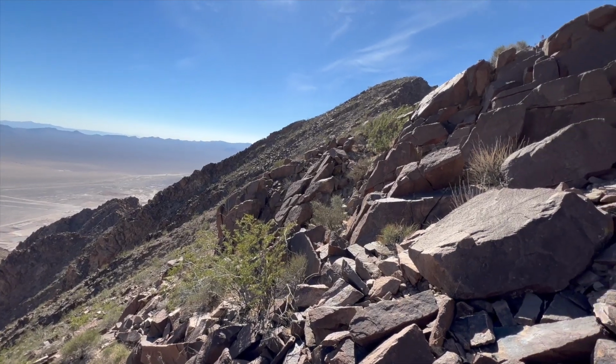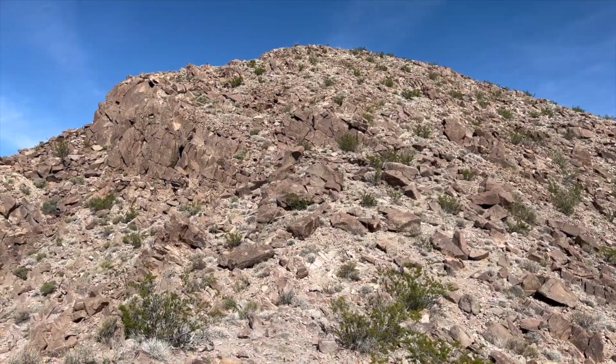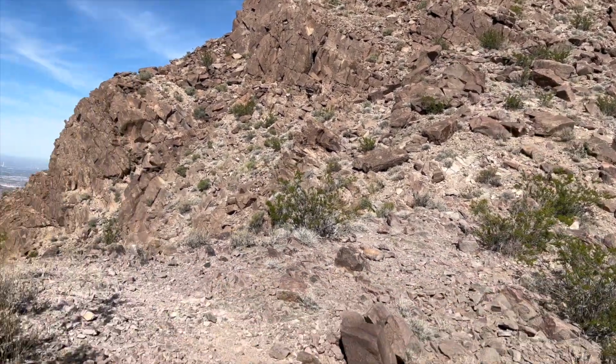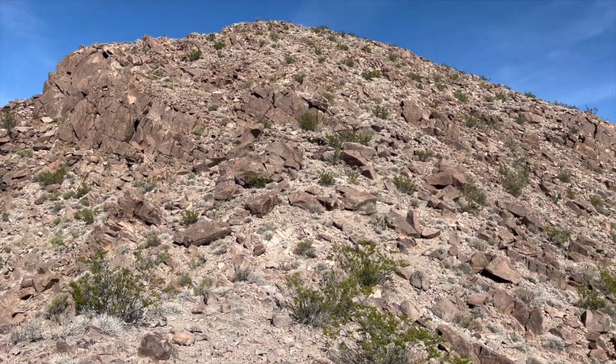I start my ascent now to Black Hill. Here's the path down from Mount Scorpion. It's kind of hard to tell in the video, but it's a bit steep. Gotta be careful.